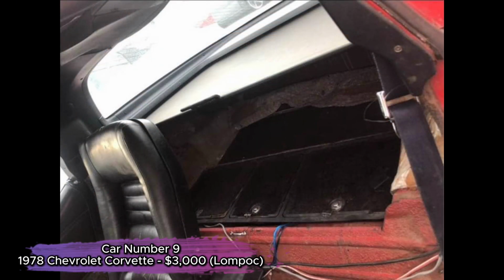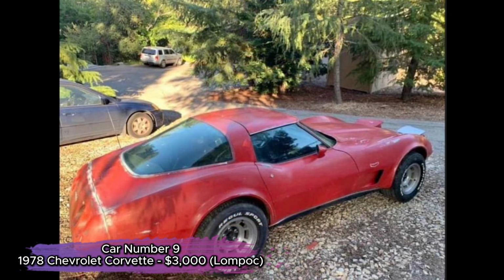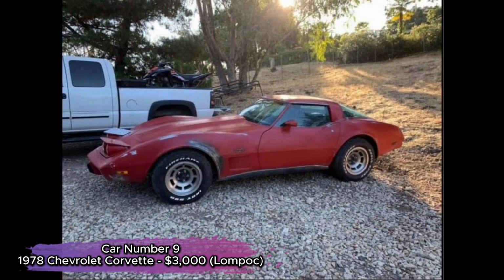Next is a 1978 25th Anniversary Edition Corvette shell, available for just $3,000. This one's essentially a blank slate. It includes the original engine and transmission, but will need a lot of work with the wiring harness removed. This could be an interesting project for someone looking to customize a vintage Corvette from the ground up. A great value for someone with a clear vision for a unique build.